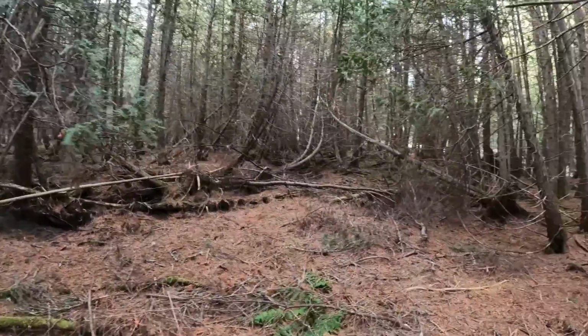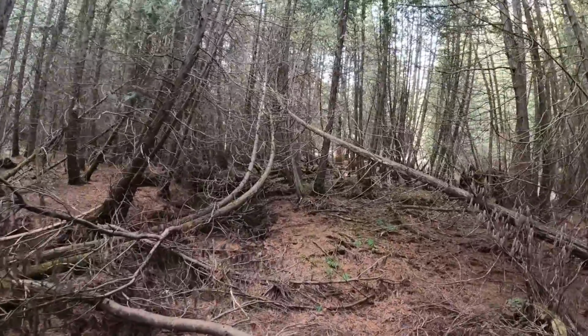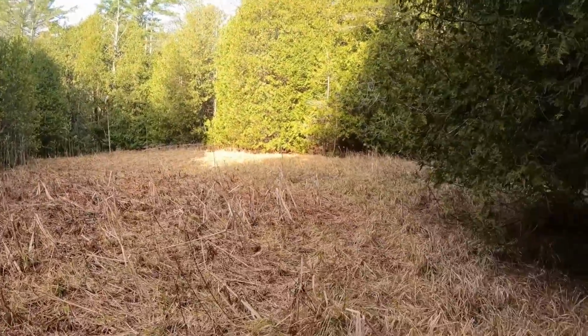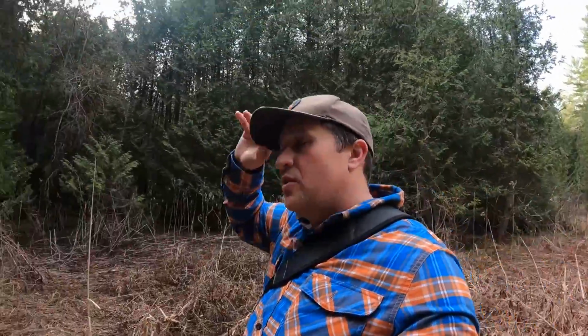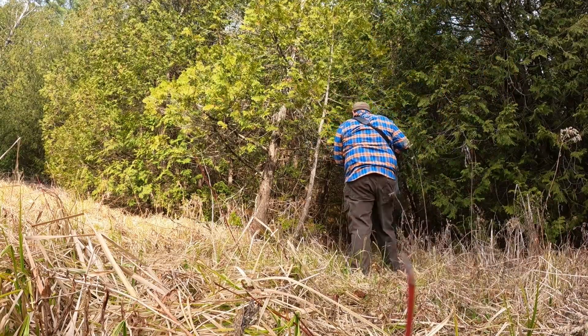I'd actually be very curious to see what I could unearth out here someday with like a metal detector of some sort. And then every so often in the middle of the forest, you come to another clearing. See more animal scat, I'm not even sure what that is. Maybe an old bear poop. This is probably another really good spot to drop a camera, so let's find a good tree.